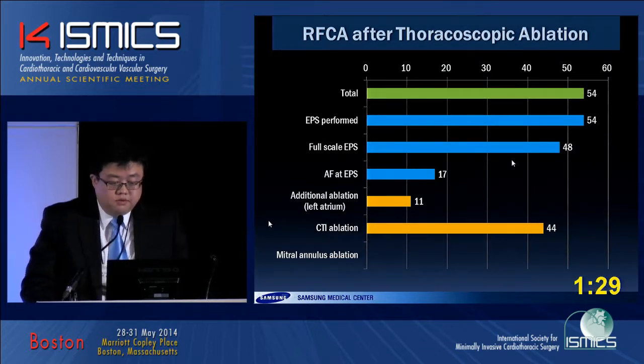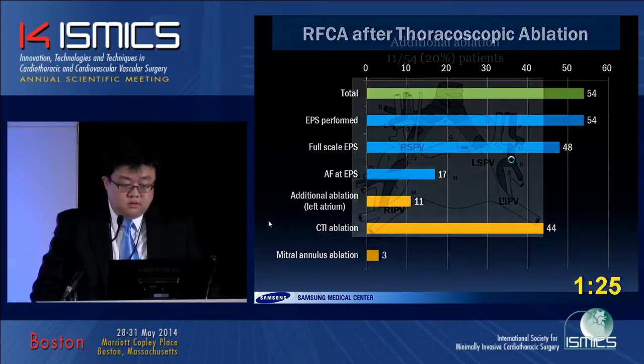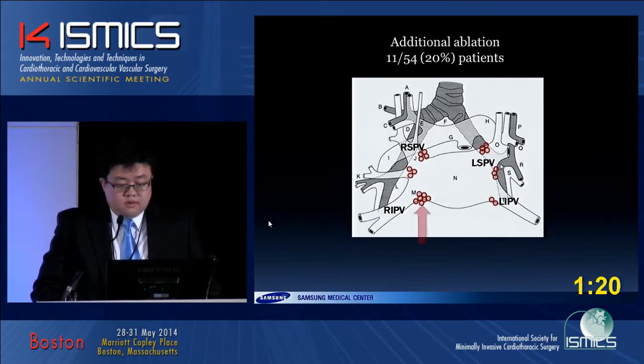CTI ablation was performed in 44 patients, and mitral annulus ablation was performed in 3 patients. So the most frequent site of additional ablation was here, the right side isolator ablator hinge point.